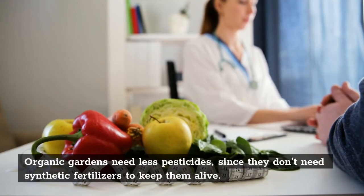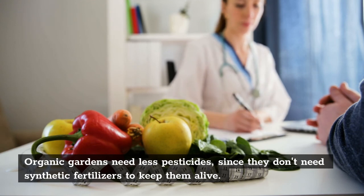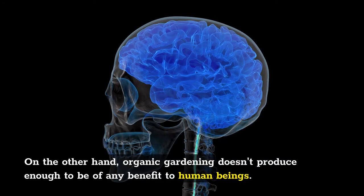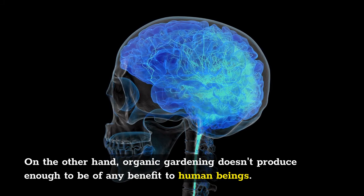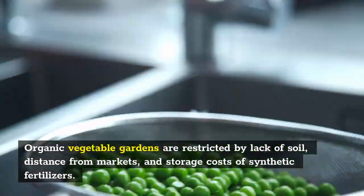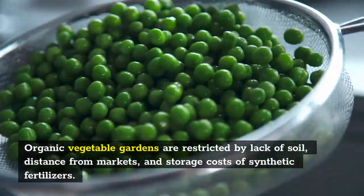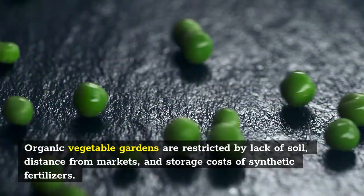Organic gardens need less pesticides, since they don't need synthetic fertilizers to keep them alive. On the other hand, organic gardening doesn't produce enough to be of any benefit to human beings. Organic vegetable gardens are restricted by lack of soil, distance from markets, and storage costs of synthetic fertilizers.